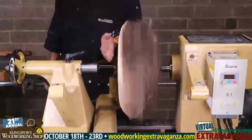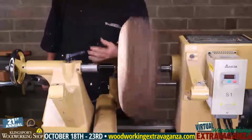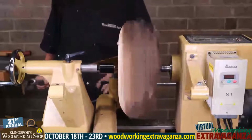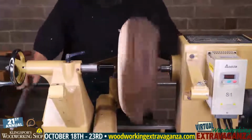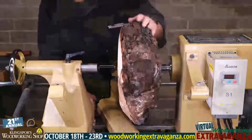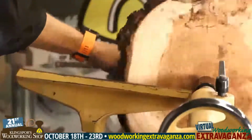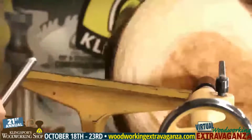If you notice, I am still staying to this side of center, so when these chunks of bark are flying off, they're coming off to the side of me and not hitting me directly. It makes it a little easier. Now that I've got the rough edge knocked off, I'm going to pull the tool rest in a little bit, and I actually will clear the banjo now, so that's a good thing. All right, I'm just going to turn it back on and leave it on the same speed, and I am going to snug the tailstock up a little bit more.